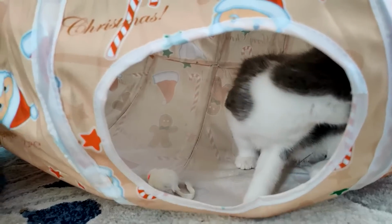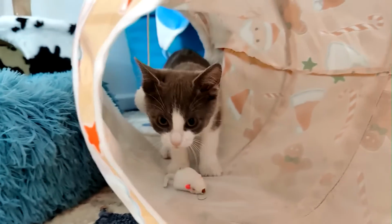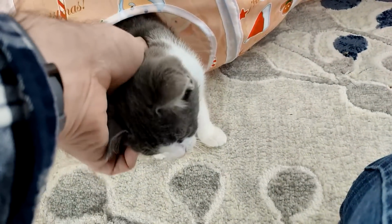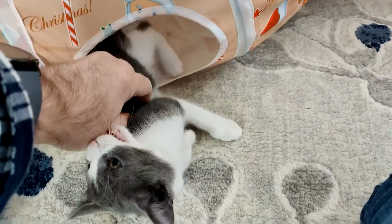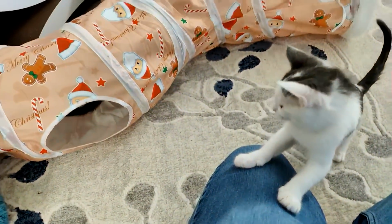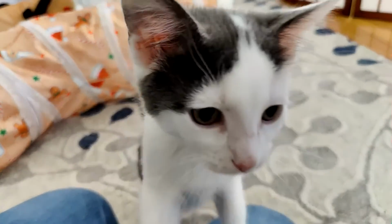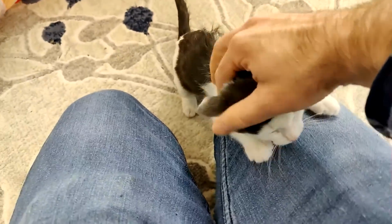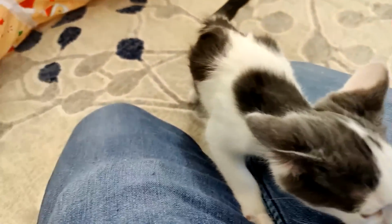Look at that. She brought her mouse all the way down here. Wow, Bam. Good job. What are you thinking, Bamboozle? So bitey today, Mayhem. So much mayhem. Do you smell kittens on me?